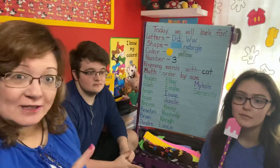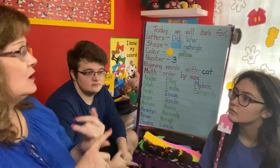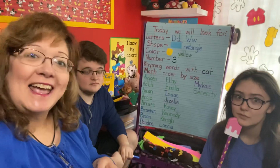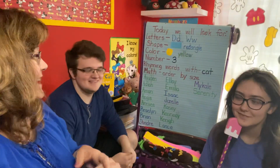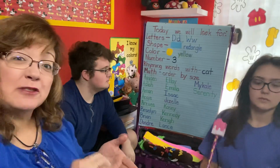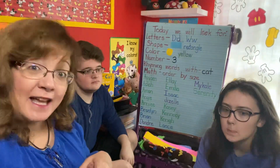We're gonna stop for a second and you can continue and keep telling them some things that you see that are yellow. Now, we're gonna look for things that are in the shape of a rectangle today. We're gonna look for yellow things. And we're going to look for some number threes. We're gonna start counting things, so you can count out three things. We're going to try to think of some words that rhyme with cat.